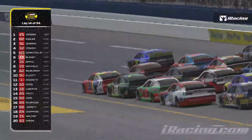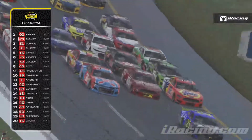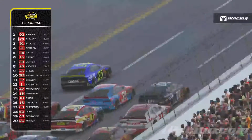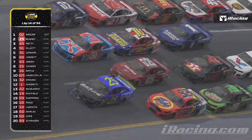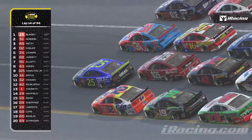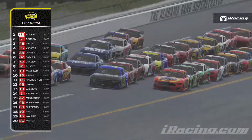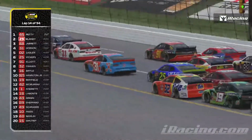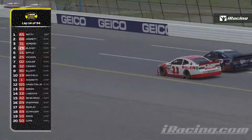Oh, that worked. Cool. Okay, so the 32 has lost the lead. The 25 is out front, Brian Vickers. And yes, that is Bill Elliott. What? Oh, the 02. Who's in the 02? Elliott Sadler has a flaming Miller Lite car. And the 23, who is in the 23? Dave Blaney. Dave Blaney to the inside.